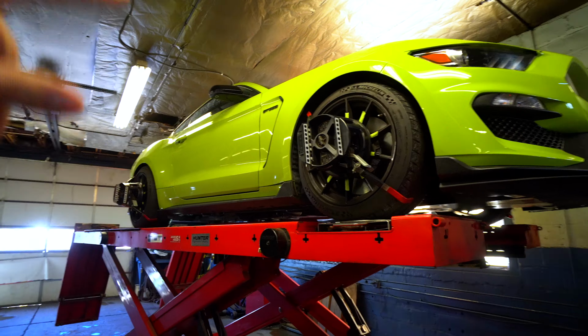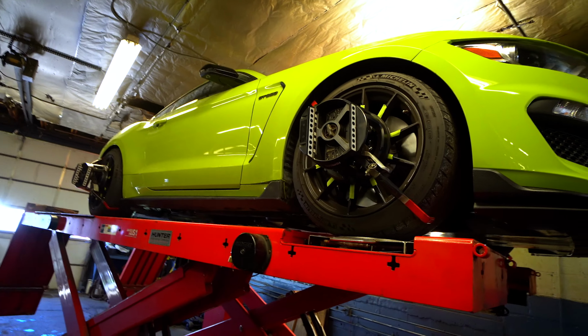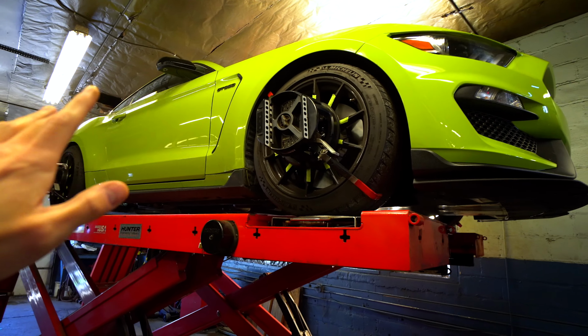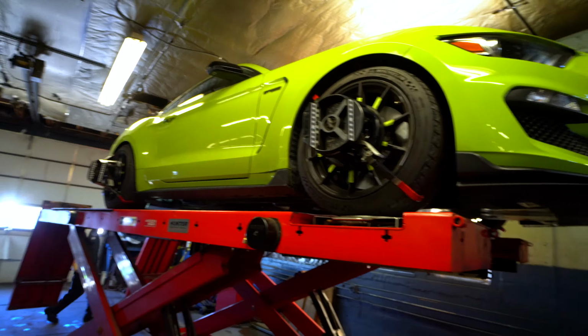The alignment is happening right now. We're gonna show you guys exactly how good John does on this. It's gonna come out picture perfect, and I know it. Absolutely know it's gonna be great. So you can see John is behind me working his magic. I cannot wait to see the final results. They do such an amazing job.